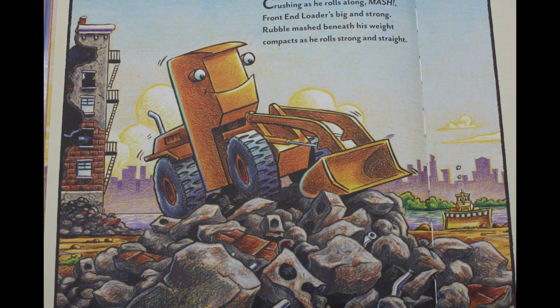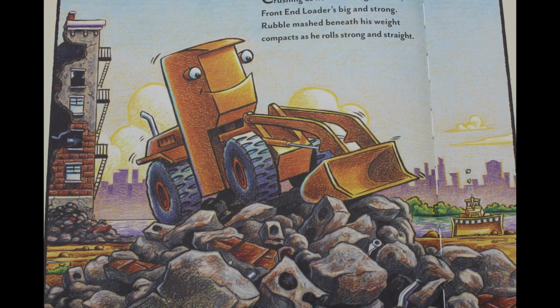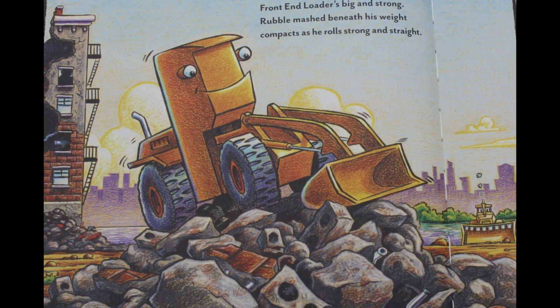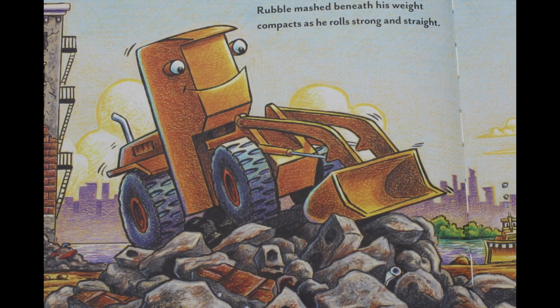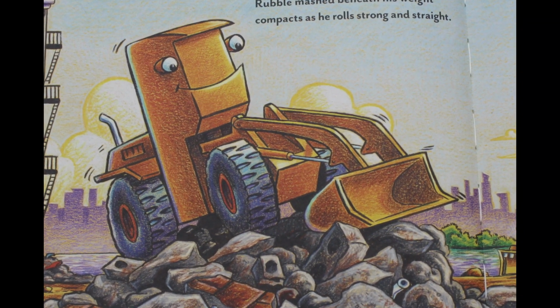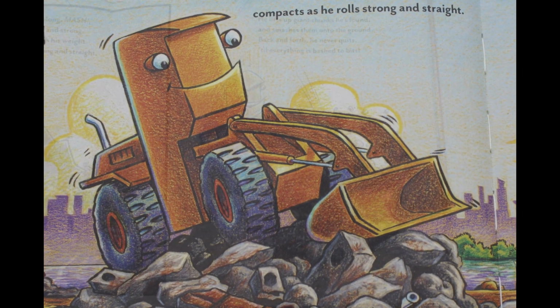Crushing as he rolls along, mash! Front end loaders big and strong. Rubble smashed beneath his weight, compacts as he rolls strong and straight.